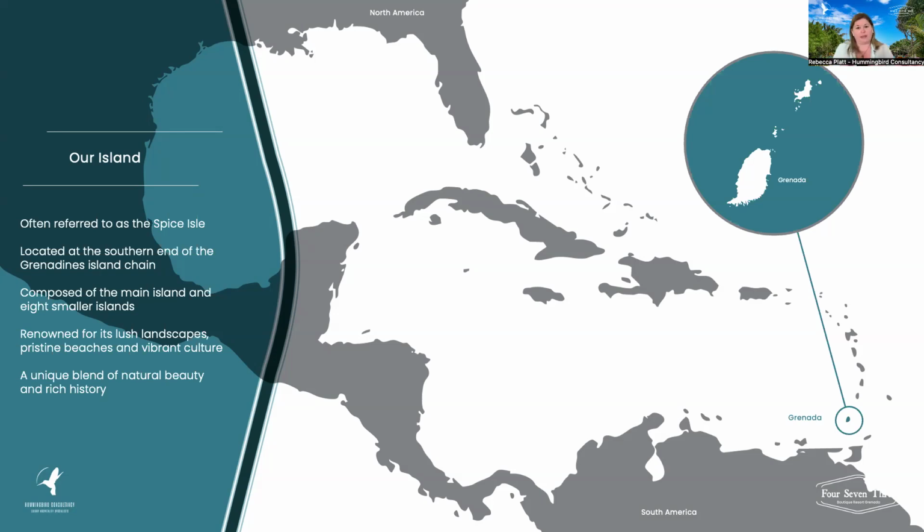So you have the main Grenadian island, and then you have Carriacou, Petit Martinique, Ronde Island, Kelly Island, Diamond Island, Large Island, Saline Island, and Frigate Island. And I haven't remembered all of them. I have got them in front of me. But there are lots of little islands to explore off the main island as well.